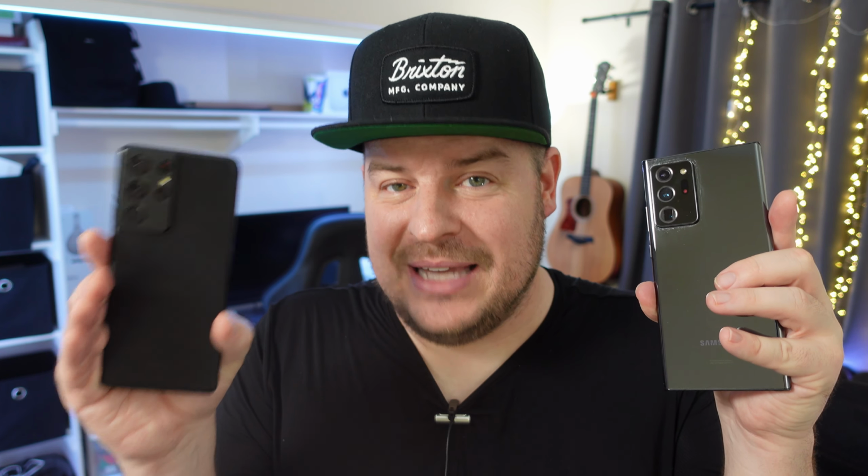But again, if you need micro SD card expansion, if you love the S Pen being built right into the phone, that might be a reason for you to get the Note 20 Ultra. Both of them are fantastic phones. You really won't go wrong with either one. But again, for me, I think the better buy is the S21 Ultra.